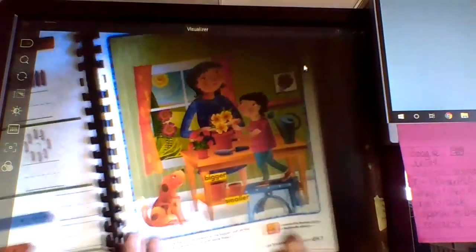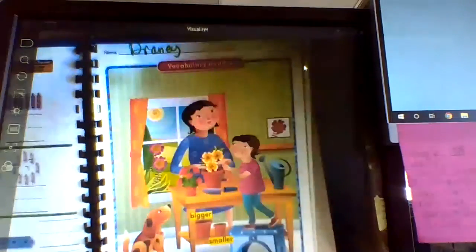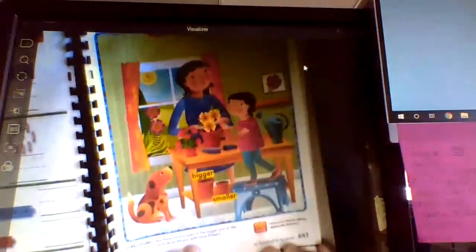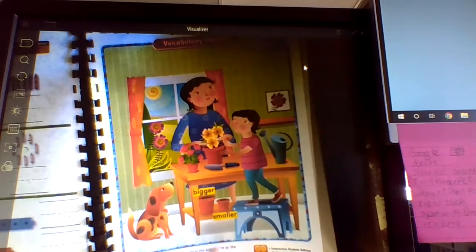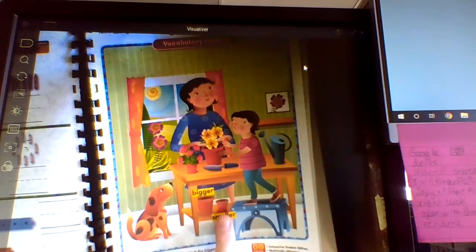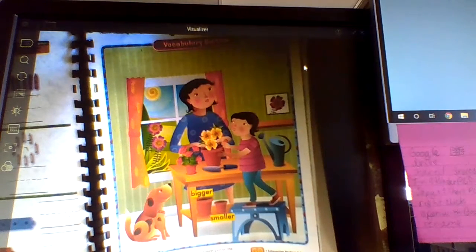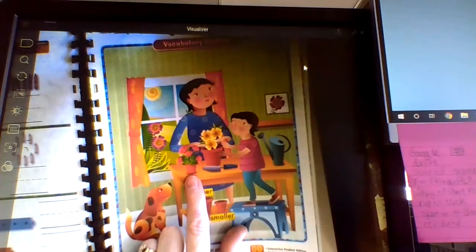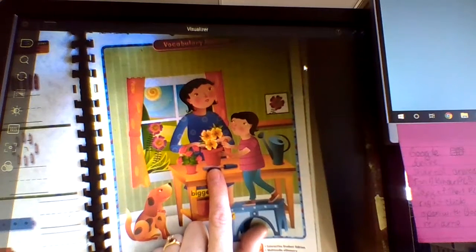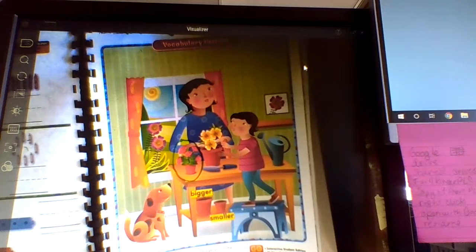Our next page talks about vocabulary. Oh, right on top. Yep, you're right. I see. So please write your name. On our vocabulary paper, we see the words bigger and smaller. When you look at the two flower pots, this flower pot is bigger than this flower pot, and this flower pot is smaller than this flower pot. We want to look at the bigger pot and the smaller pot up with the flowers. They want to know which flower pot has more flowers. Does the little flower pot have more flowers, or does the big flower pot have more flowers? I hope you all said the little smaller flower pot has more flowers.